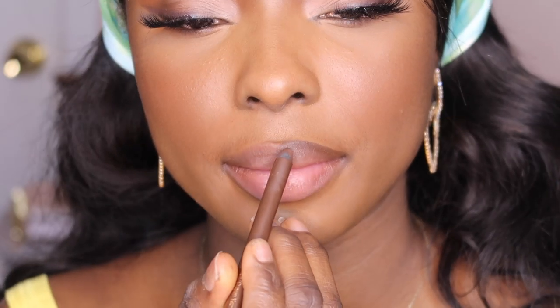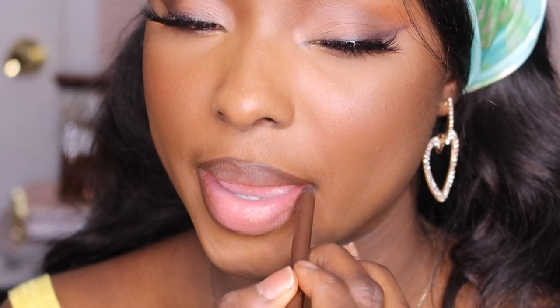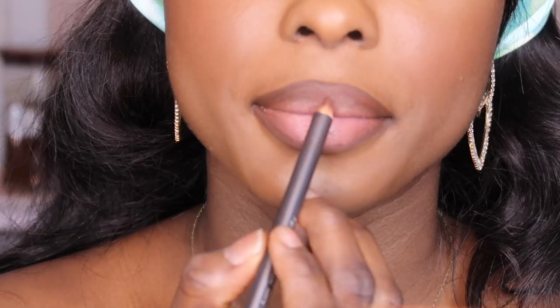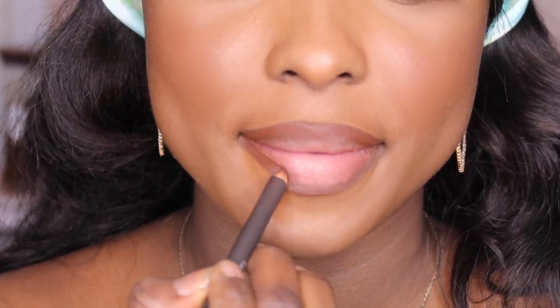I'm gonna take Chestnut, just do the same lip liner combinations, and then I'm gonna show you what glosses I use together. I'm telling you guys, you need to pick up this lip liner. It's an eyeliner, but like I said, make makeup work for you, okay? You can use it as an eyeliner, you can use it as a lip liner. Anyways, I'm gonna take Chestnut now and just do the same thing. Don't you just love what's going on right here, right now?